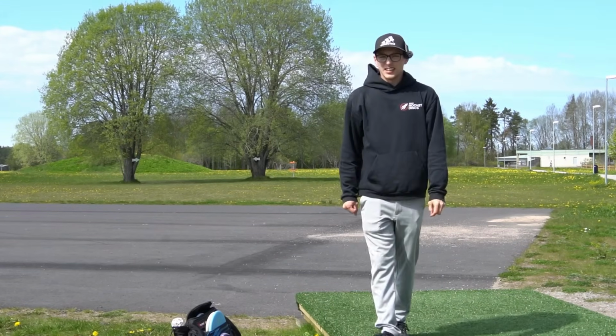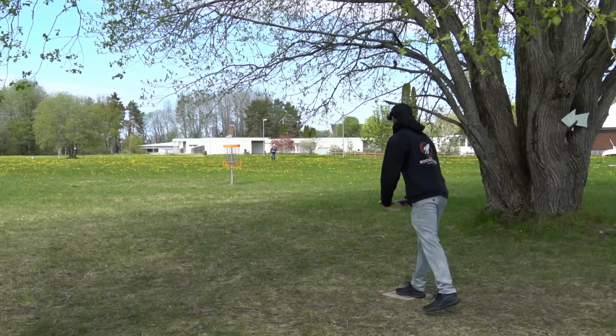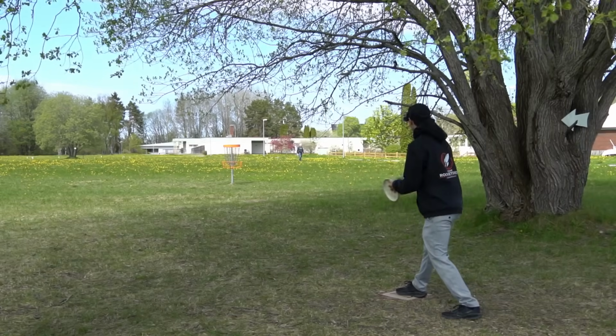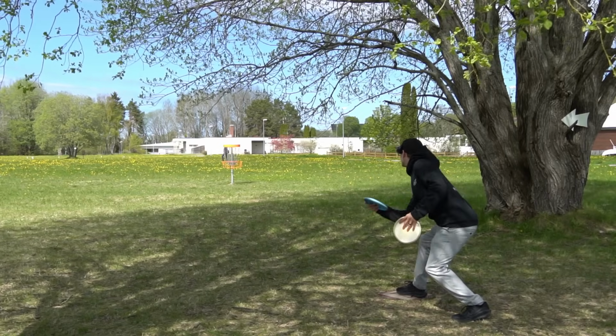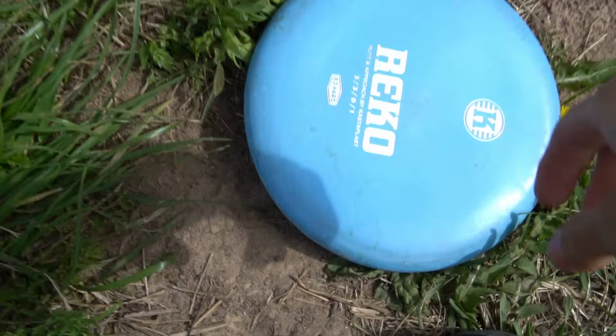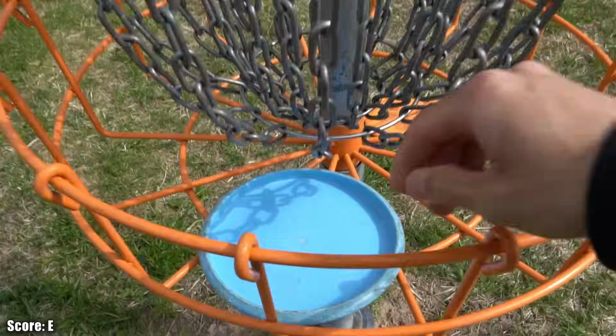I missed the mando, had a wobbly release. That was bad. Alright, drop zone right here in between the mandos, straight into the headwind again. And branches hanging out in front of the basket. Like 18 meters maybe. Let's go spinny. No height. That's a bogey. And we're back at even par.